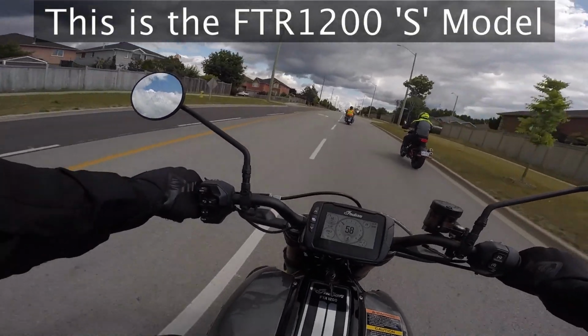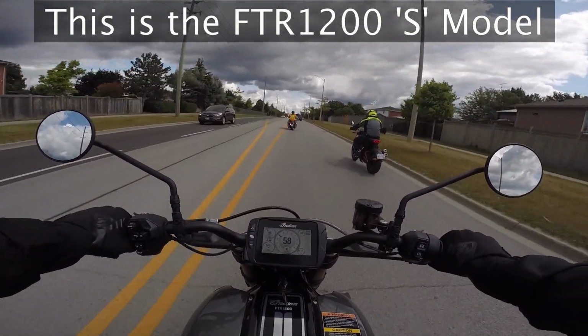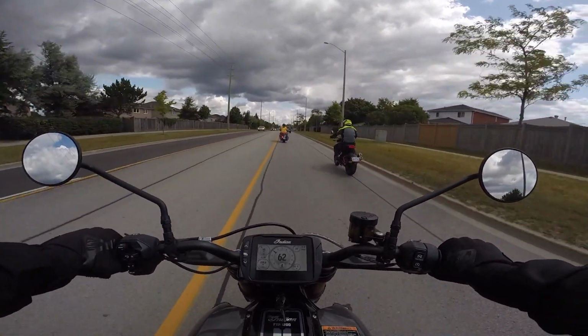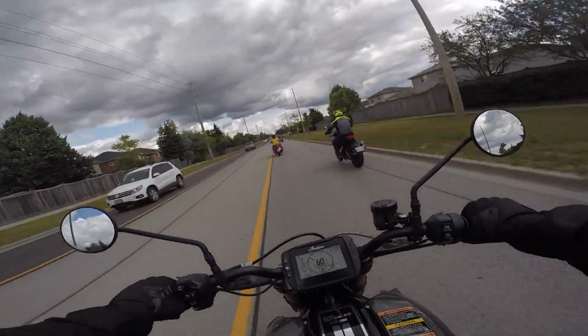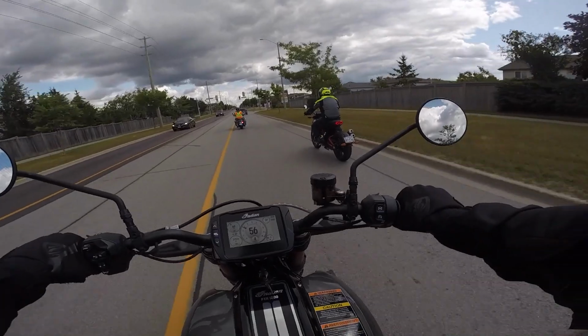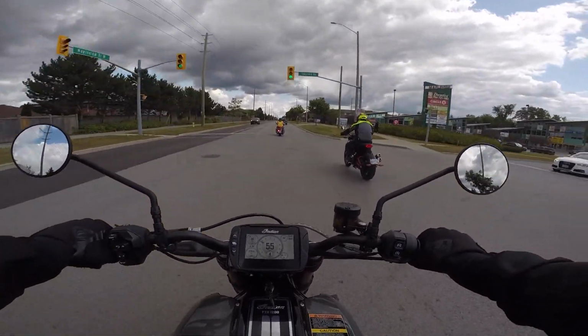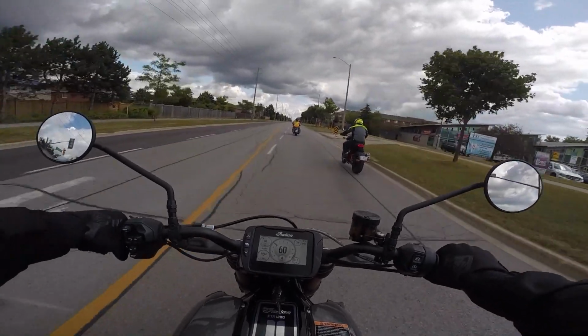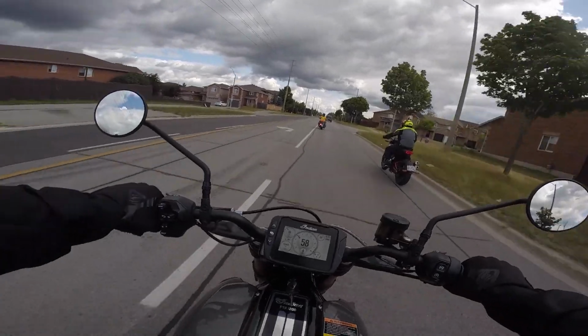So there it is, the Indian FTR1200, a beast of a bike. I love it. Without a doubt, the best American bike, the king of American bikes right now. The best performing and the most sporty of American bikes. So if you're into sporty riding and you want American, get yourself an Indian FTR1200.